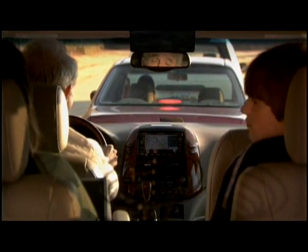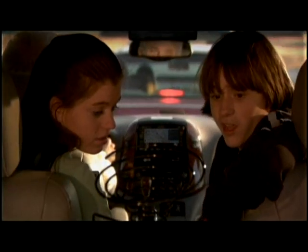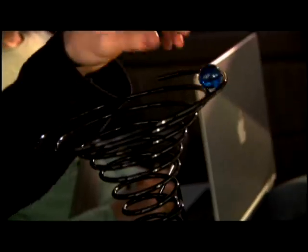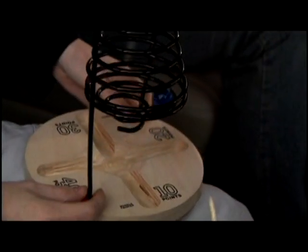Slow down, kids. Let me start by having you look at the device on the back seat. It's called a marble twister. This doesn't look like a hovercraft. Yeah, but it's pretty cool. What does it do? Put a marble on the track at the top and tell me what you see. It's going around in circles and gradually getting closer to the bottom.